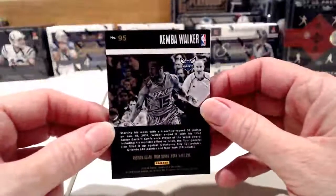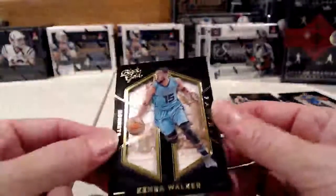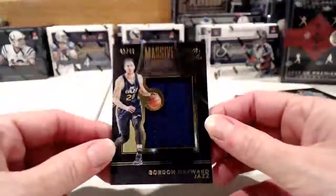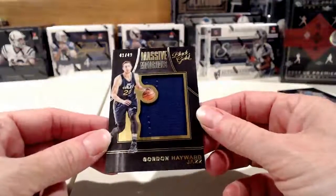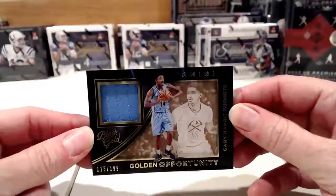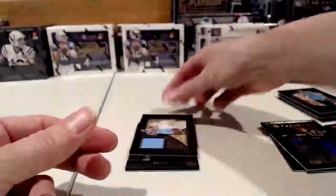Of course, we're going to do our nightly random, so if you want to stick around, we'll do that here in a second. Let's go ahead and recap our hits. Out of black gold, our Gordon Hayward for the Jazz, materials hit. The materials hit for Gary Harris for the Nuggets, numbered to 199.